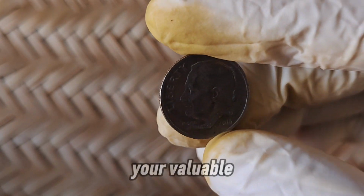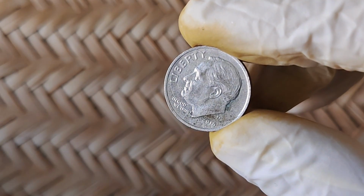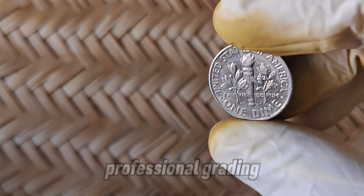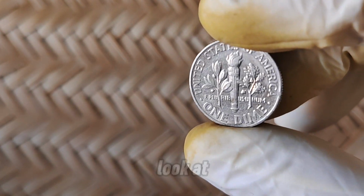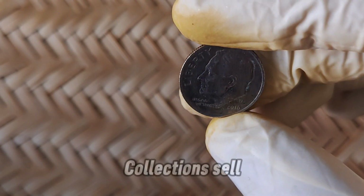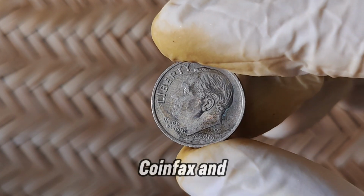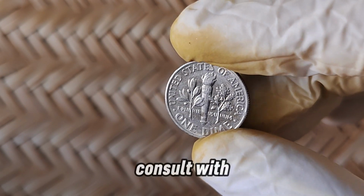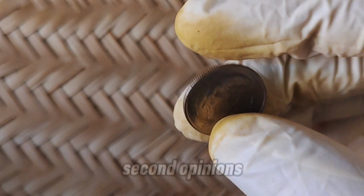How to sell your valuable dime. If you believe you have a rare 2016 D Roosevelt dime, follow these steps to maximize your profit. Get it graded. As mentioned earlier, professional grading can significantly increase your coin's value. Check auction houses. Look at reputable sites like Heritage Auctions, Stack's Bowers, or Great Collections. Sell online. Platforms like eBay, PCGS CoinFacts, and Numista are great places to connect with collectors. Consult with experts. Visit a local coin shop or connect with numismatic forums to get second opinions.